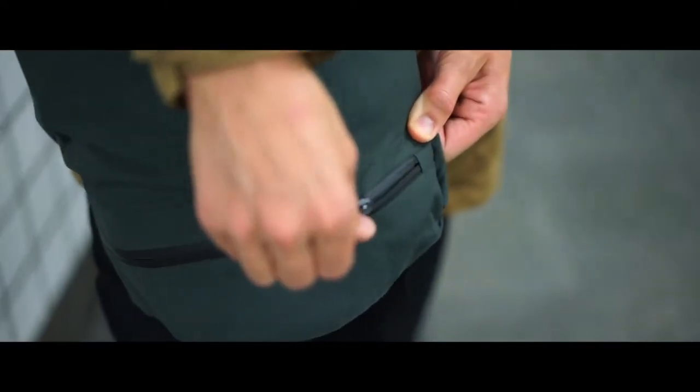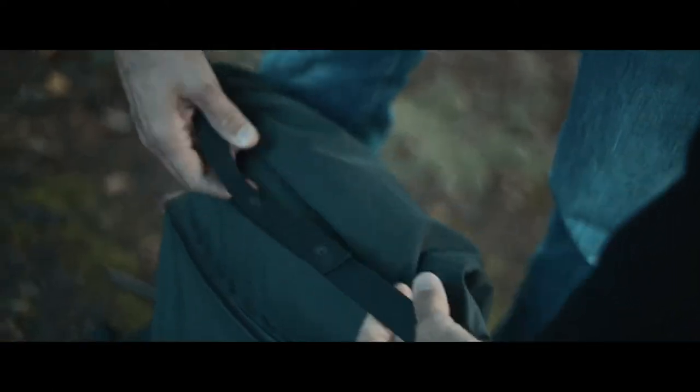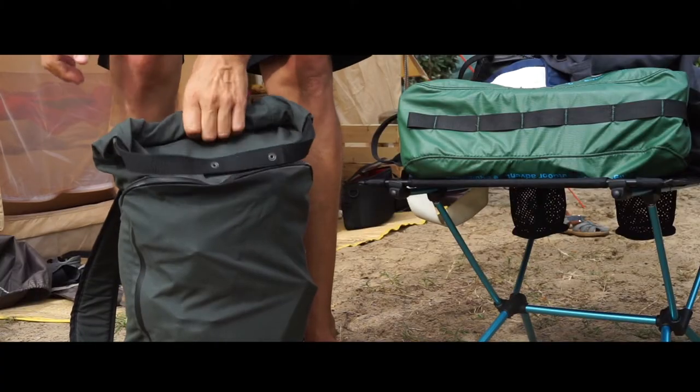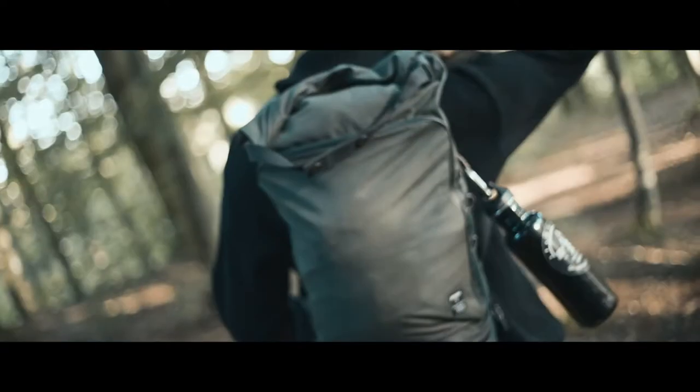An additional pocket at the base of the backpack allows easy access to items buried deep in the pack. The weather-resistant roll-top closure allows for easy adjustment between a pack volume of 15 and 20 liters. Attach even more equipment on the outside of the backpack with 3 additional paracord loops.